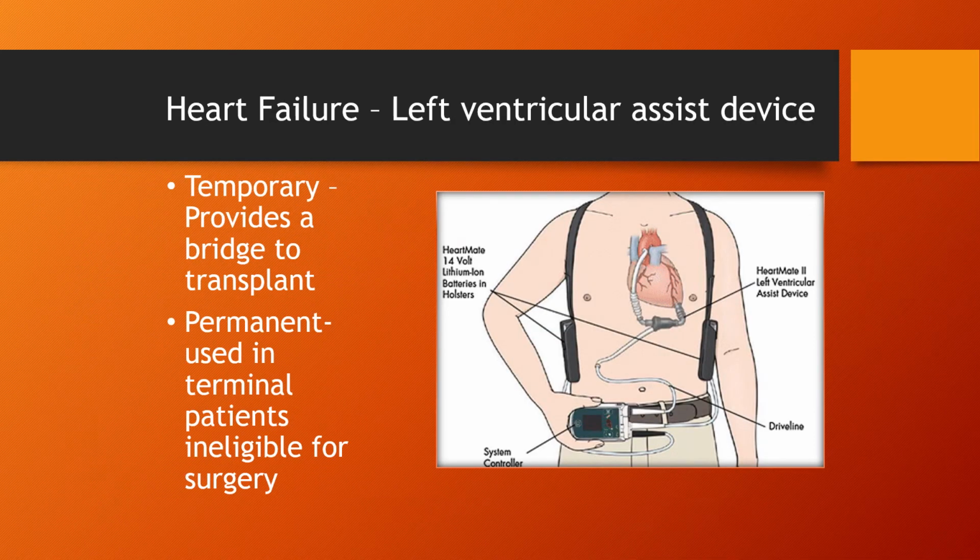Then we have a left ventricular assist device. This is actually contracting the heart, and it's causing a continuous flow forward of blood through the heart. There is no palpable pulse or measurable blood pressure when they have this device. It can be temporary or permanent. Temporary reasons would be waiting to have a transplant, or permanent as in patients that are terminal and ineligible for surgery.